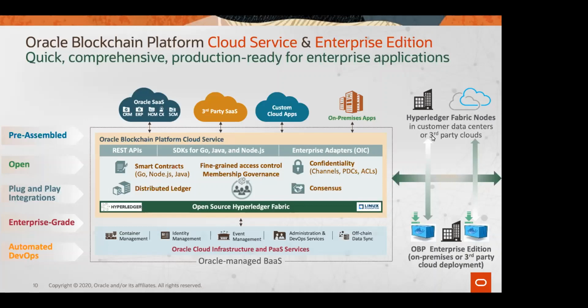We provide a lot of integration points. I mentioned REST APIs, enterprise adapters for various applications, Oracle applications, third-party applications, on-premise applications, etc. And SDKs that allow you to build very rich clients in Go, Java, and JavaScript to interact with the blockchain as well. We put in a lot of enterprise-grade features, some examples in membership governance, fine-grained access control.